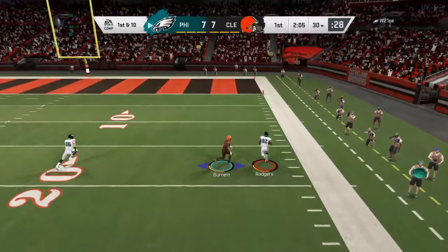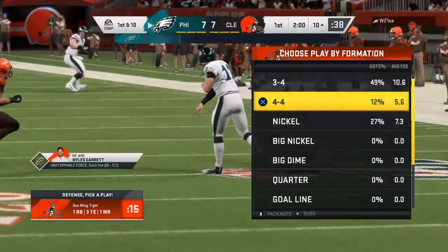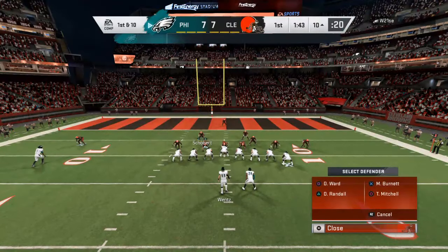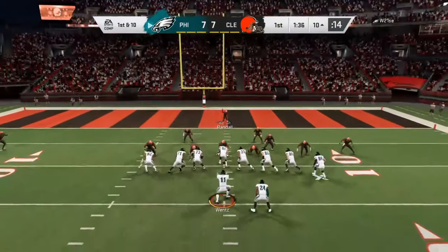And that's caught inside the 30. And he takes this way down deep into Cleveland territory. A big play there for Philly. And even 60 yards. Well, that didn't take long. One play, and we're already looking at a first-and-goal situation.